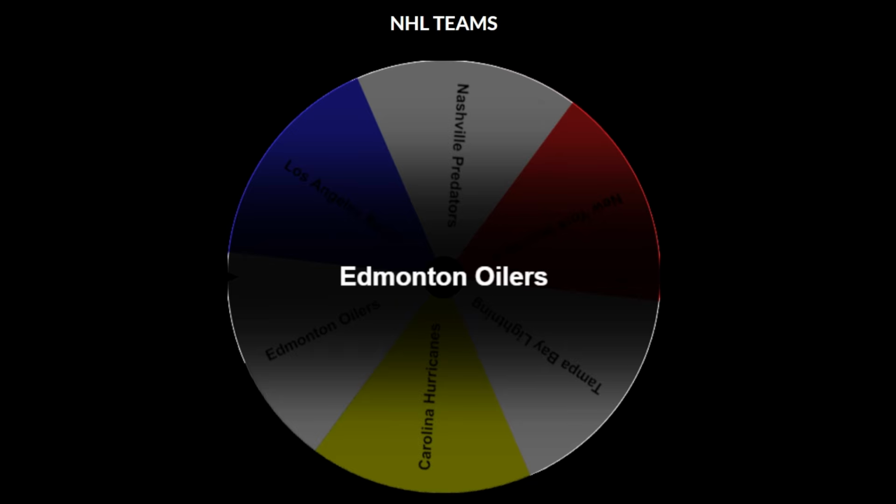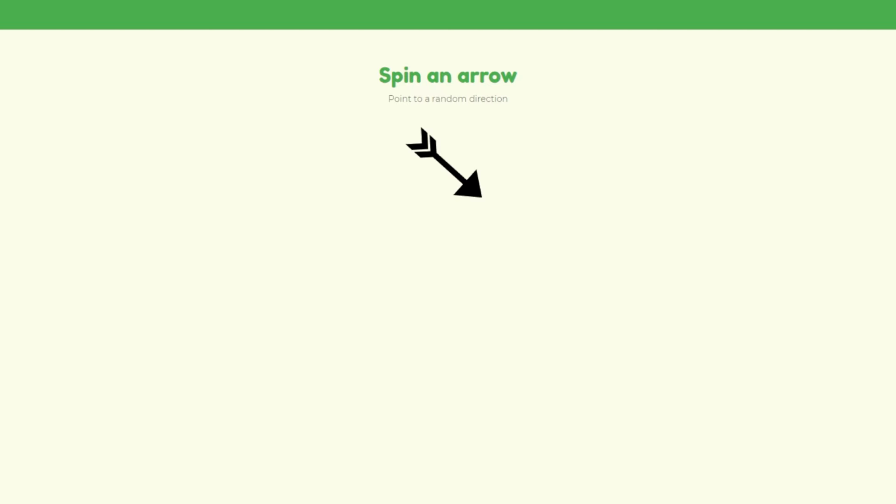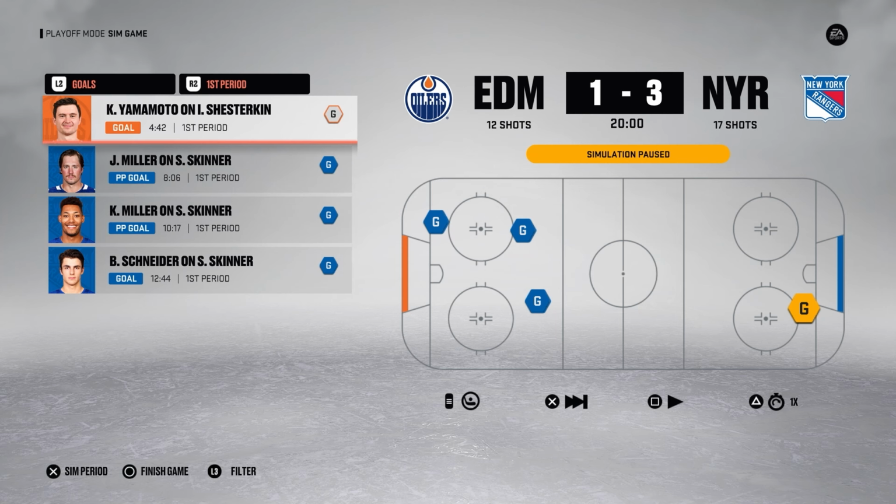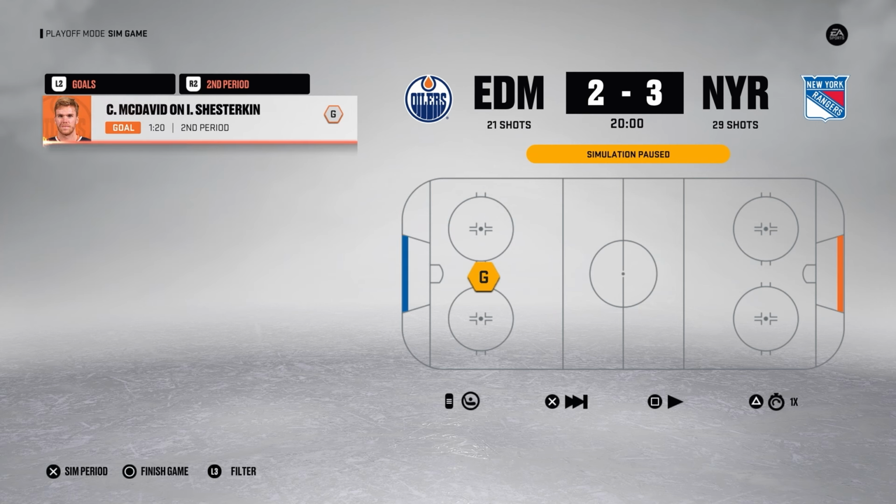Heading back up to Canada, we have the lone Canadian team left in the Edmonton Oilers, and they're going to be heading southeast, so that means they have to take on the New York Rangers. New York's getting on the board quick and often, as they're going to be picking up 3 goals in the first period, but in the second period, McDavid's picking up the lone goal, and he's keeping Edmonton in this game.